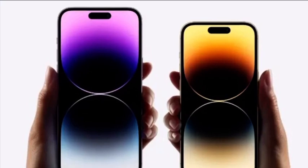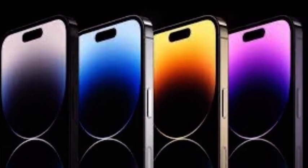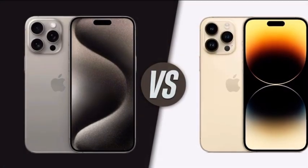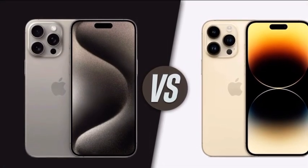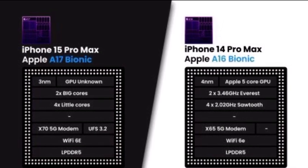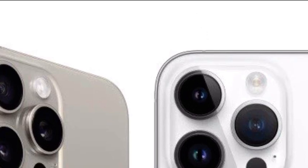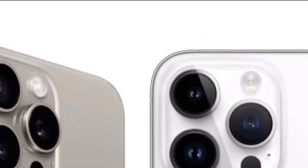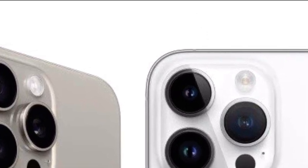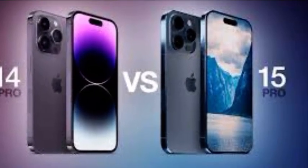Table of contents. Design and size. Display differences. Performance. Camera. Audio quality. Battery and charging. Specs. Summary. Read more. iPhone 15 versus iPhone 14, last year's Pro in disguise. iPhone 15 Plus versus iPhone 15, David versus Goliath. iPhone 15 Pro Max, everything we know.